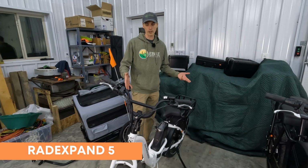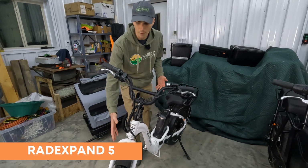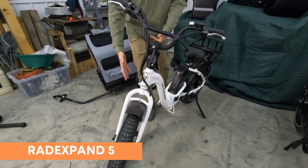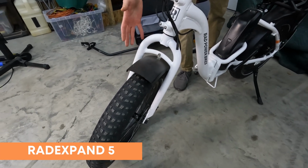And this is by far the most portable electric bike. And one of the unique things is that it has fat tires. It does not have front suspension, but certainly you can take these bikes off-road. You just might want to lower the pressure a little bit.